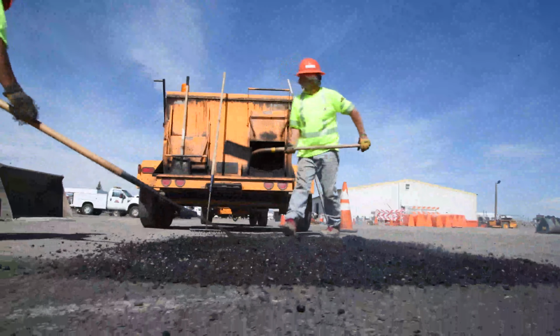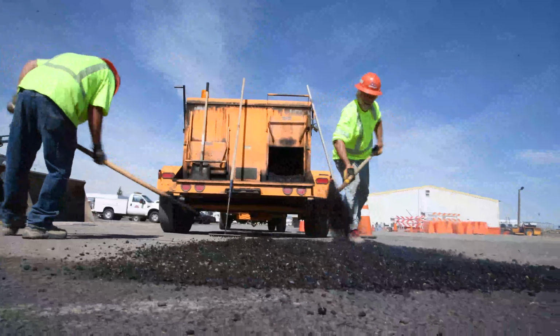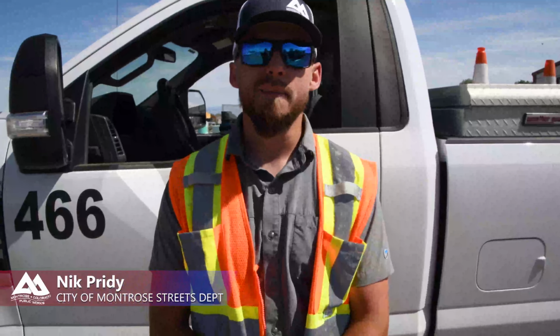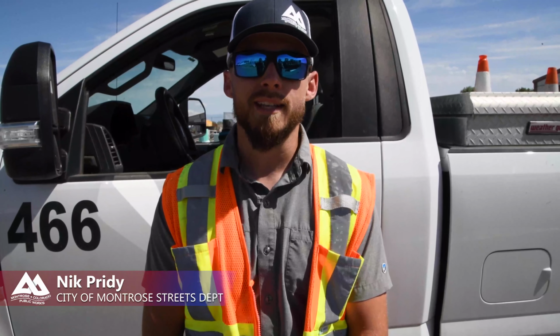Test patches have shown remarkable wear and tear resistance, exceeding our expectations. Thanks to the impressive performance, these two machines are set to become our new standard for pothole patching. Through innovation and commitment, the City of Montrose is keeping our roads safer, smoother, and more resilient than ever.